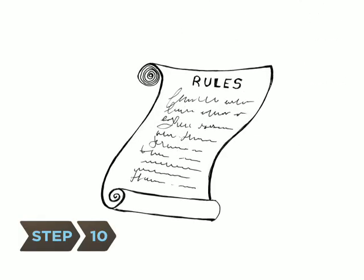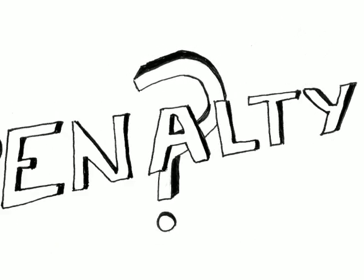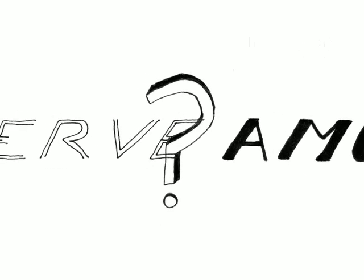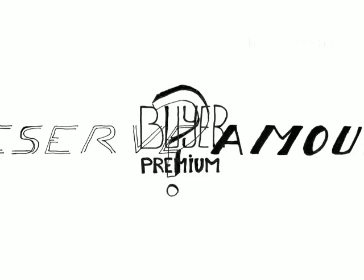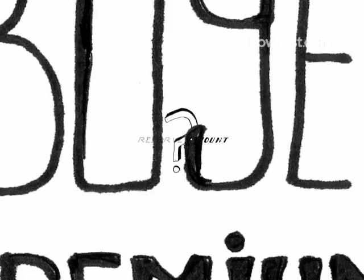Step 10. Know the rules of your auction. If you win a bid, do you have time to change your mind, or will you have to pay a penalty if you back out? Is there a reserve amount, an amount below which the owner does not have to sell, even if you won the bidding? Is there a buyer premium, an additional 5 to 10% you have to pay the auction house?